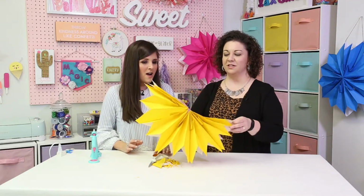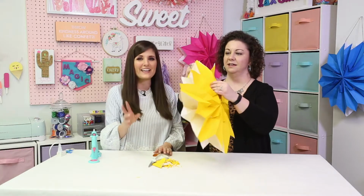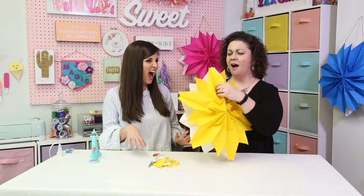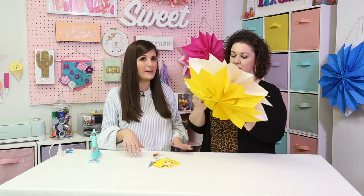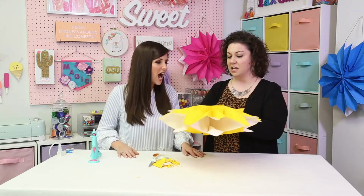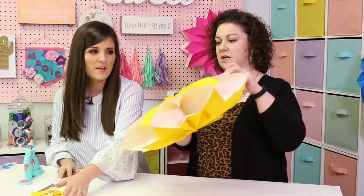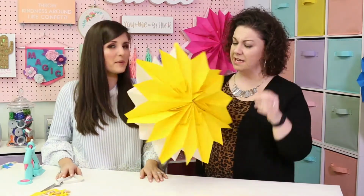So now all we're doing is folding it around. Oh my God, that's so cute. I'm looking at everyone's expressions behind the camera, and they're like, what? I know everybody's going, hold up, are you serious? Yes, this is so cute and so freaking easy. So there you go. Just press it together a little bit so that your glue dries and sticks. And that's it.